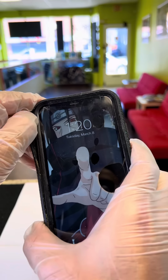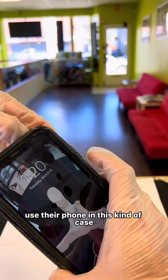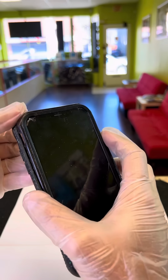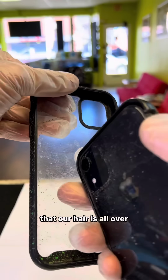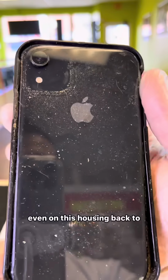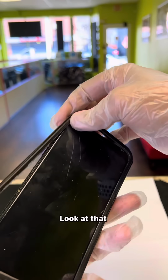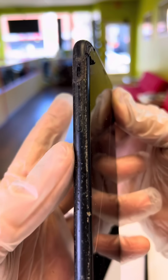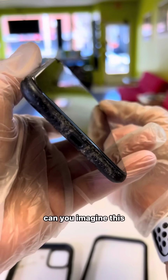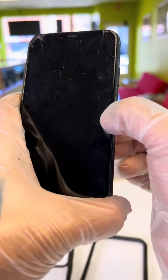I don't know how people use their phone in this kind of case. Watch, this is the case. There are hairs all over, even on this housing back to that crack. Look, all of it. Can you imagine this? Look at the hairs.